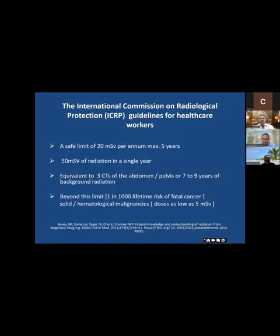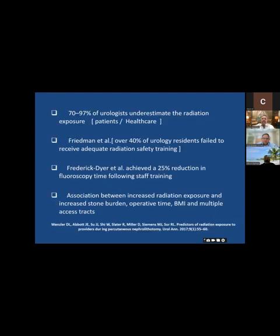And these are the International Commission on Radiological Protection guidelines for healthcare, which, if exposure goes beyond a certain limit, can result in fatal cancer and hematological malignancy. Therefore, we have to be very careful in using ionizing radiation. 70 to 97% of urologists underestimate the radiation exposure, not only to the healthcare staff, but at the same time to the patients.